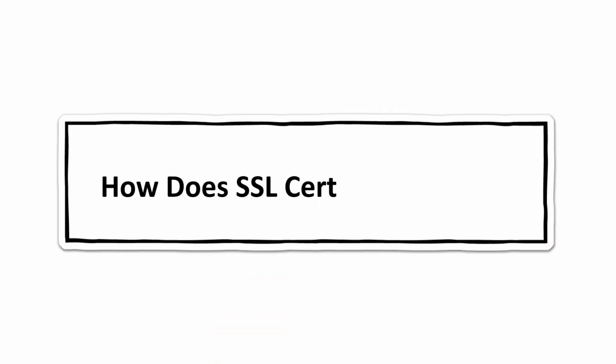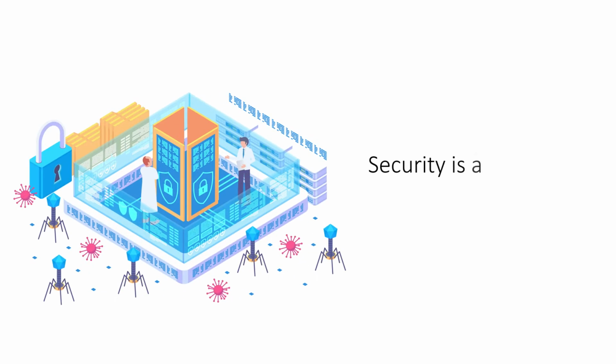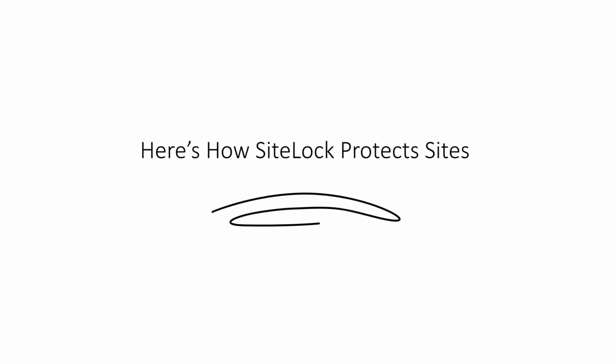How does SiteLock website security work? Website security is a sound investment that protects your website along with your peace of mind. While there are many security options available, SiteLock is one of the most reliable of them. Here's how SiteLock website security not only protects your website but also does it with minimum human intervention.